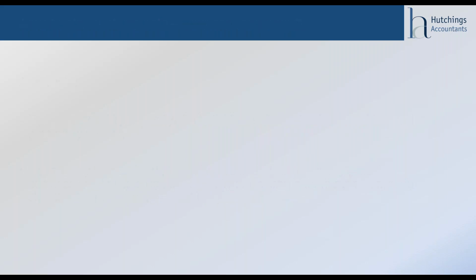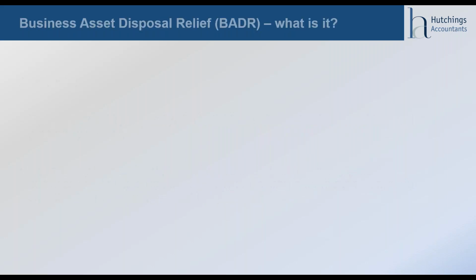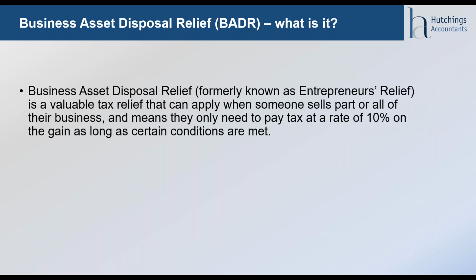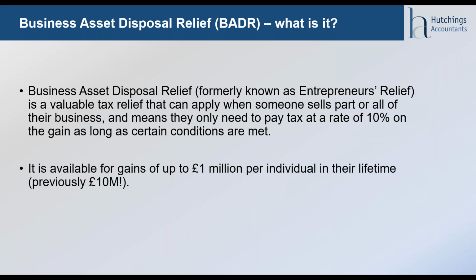If you are considering a company share sale or personal asset sale, you may qualify for Business Asset Disposal Relief, or BADR, formerly known as Entrepreneurs Relief. Business Asset Disposal Relief is a relief that can apply when someone sells part or all of their business, and means you only need to pay tax at a rate of 10% on the gain if certain conditions are met. Each individual has a lifetime limit of £1 million worth of gains that can qualify, which has been reduced from £10 million.